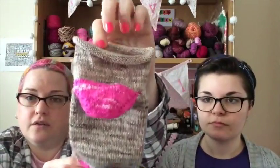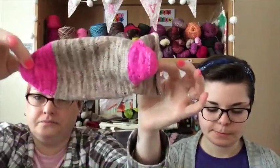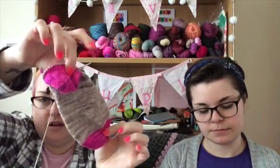So here is the first one. I'm making these into shorty socks, so they've got a rolled cuff with a contrast heel and toe. So there's one, and I have just finished the heel on the second one, so I only need to knit the little bit on the leg, bind it off, and they will be ready to wear, well, after the ends are woven in and after I block them and all that.